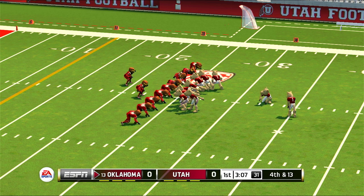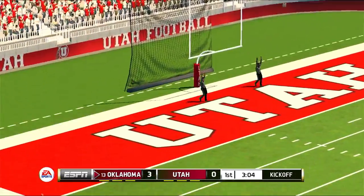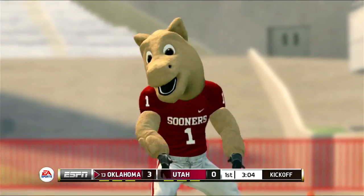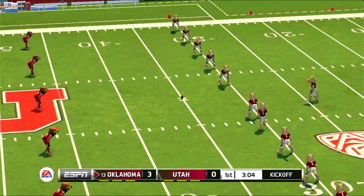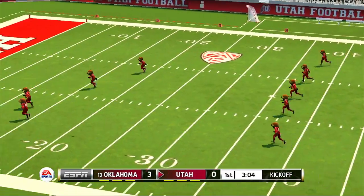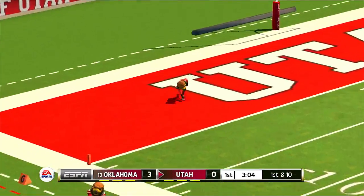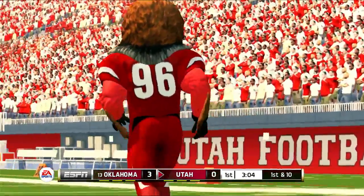Oklahoma could take the lead with this field goal. The kick is away. It's long enough. And it's good. And he's got to be happy about that kick. Oh, no question. This kid is just a solid kicker. 3-0, Oklahoma. Excellent kick. And it goes into the end zone, down for a touchback.